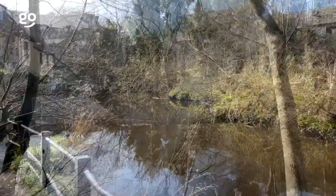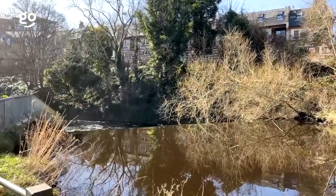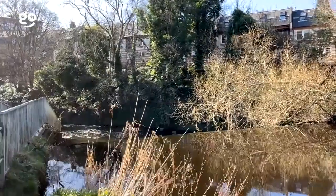up from the bottom. Now it is quite noisy at this section, so once I start to come down, I'm not going to say anything until I get to the bottom, just because the power of the water is quite loud.